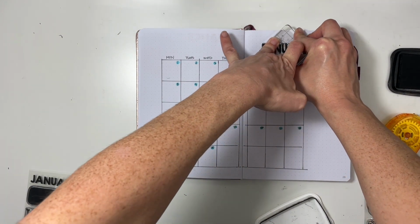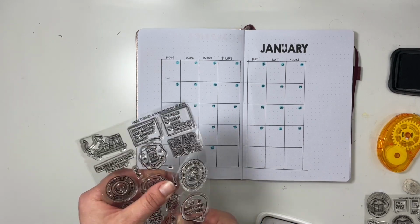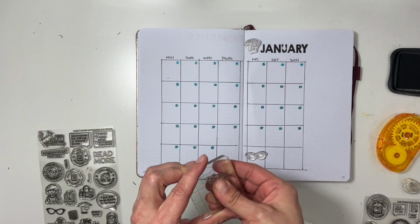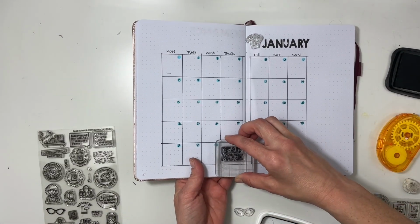I used an Ali Edwards stamp for the month January because I don't want to have to stamp out individual letters. Then I grabbed some Syncopation design stamps. I think this is the page turner. I have, or one of the stamps says, let's recap.